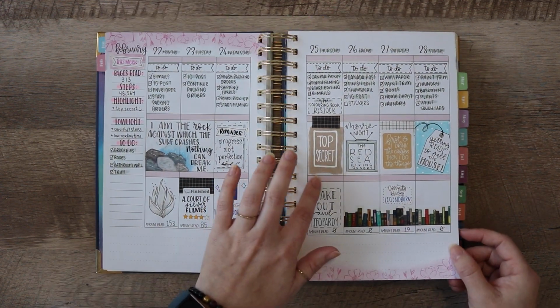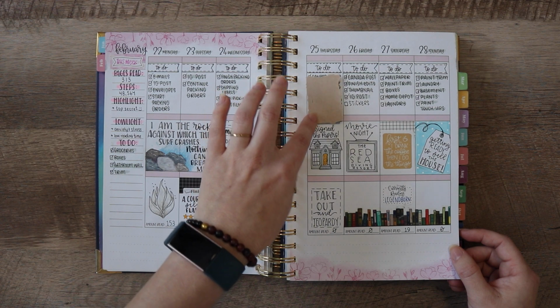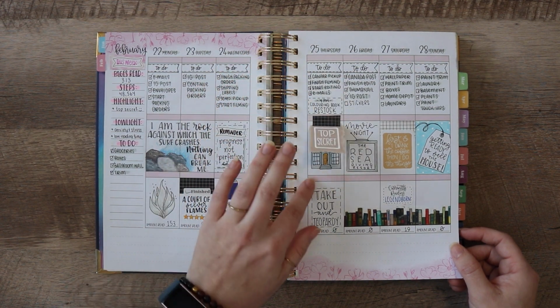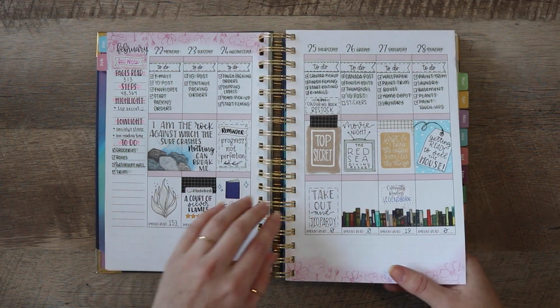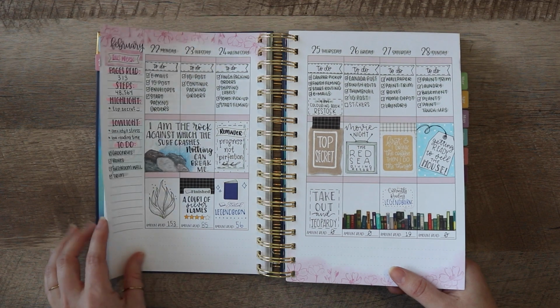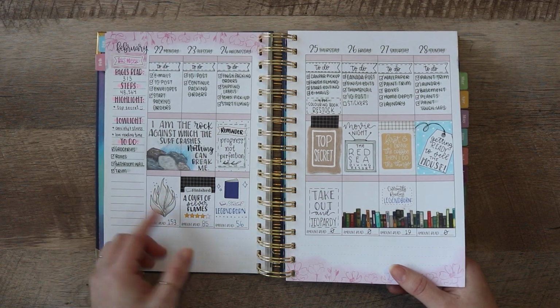This one I had it as top secret because at the time I couldn't really say that we had signed the papers for our house just yet. So I made this cute little thing. Yeah, and I tried to incorporate more 2-day things if I didn't really have anything those days. And I did doodles based on the book.